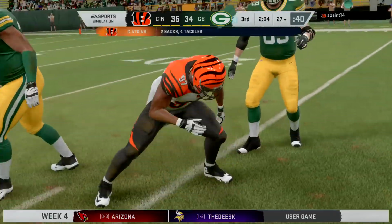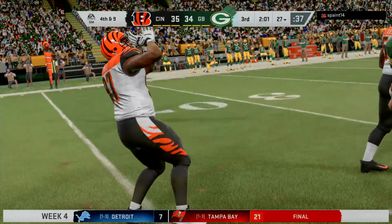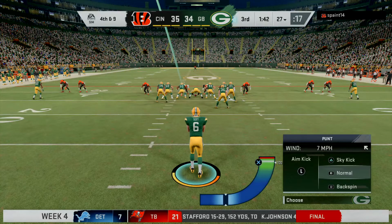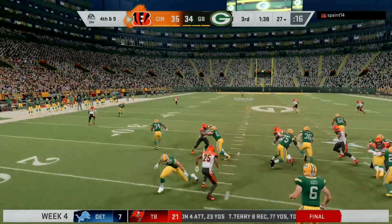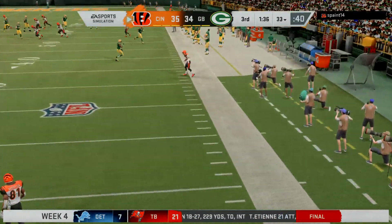He bumps my receiver. And he's taken down. Geno Atkins able to drop him that time for his 2nd sack of the evening. Here's J.K. Scott now as he's on to punt for the first time tonight. This is away and a very good kick angled for the sidelines.